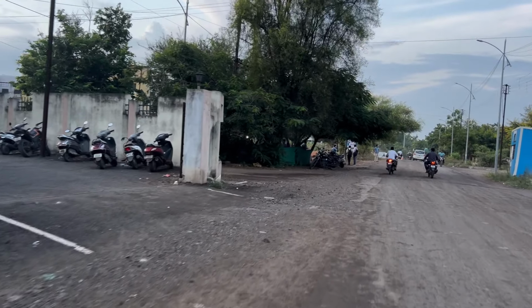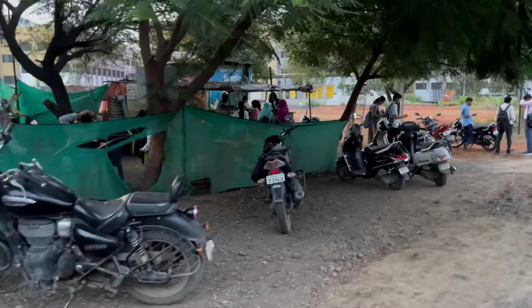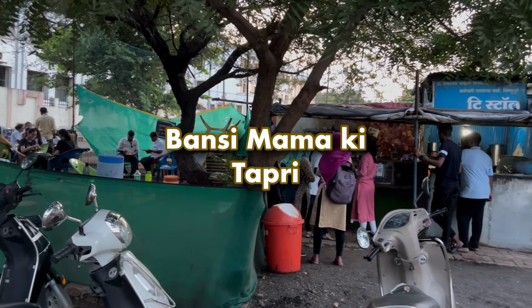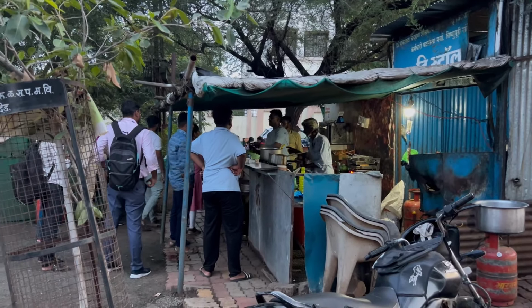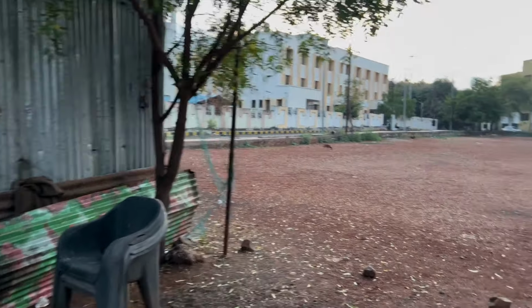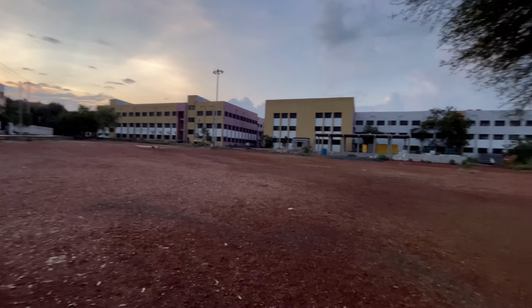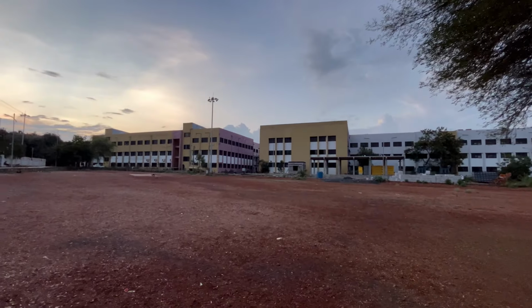I guess. Now we are heading towards the legend Bansi Mama Ki Tapri. If you're following this channel for a long time, you might have seen the reference in KM's video. This right over here is Bansi Mama Ki Tapri. Very affordable, good taste, not so hygienic, but it works. And right behind this is our triangular ground, very famous. As I mentioned in the last video, most of our sports events take place on this ground. Right opposite to this ground is the library, and you can also get a view of the entire college from this side.